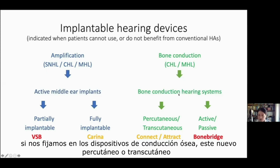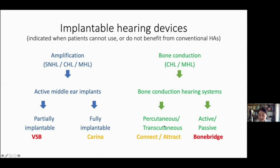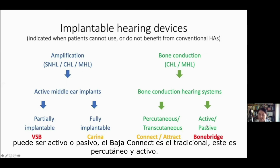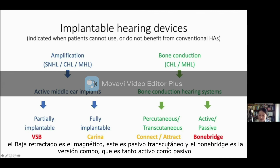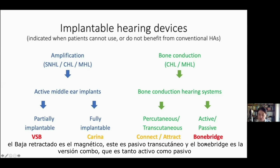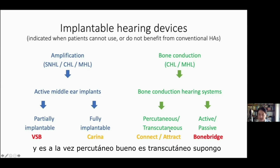If we look at the bone conduction devices, this can be percutaneous or transcutaneous, and they can be active or passive. The BAHA Connect is the traditional one. This is percutaneous and active. The BAHA Attract is the magnetic one. This is transcutaneous and passive. And the bone bridge is the combo version, which is both active and passive. And it's both percutaneous. Well, it's transcutaneous, I guess.